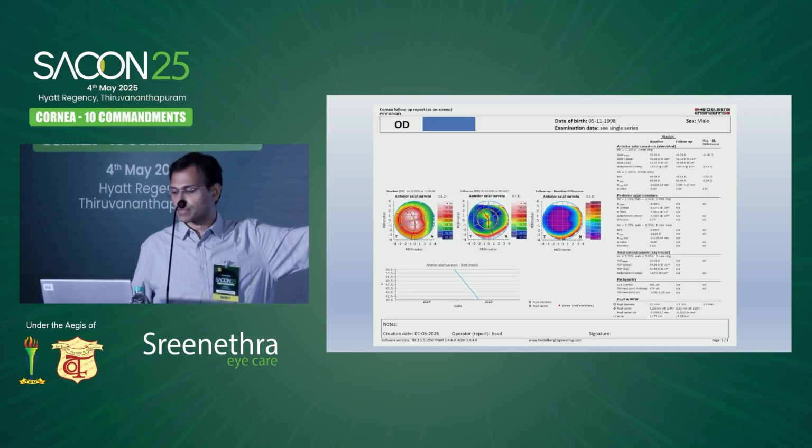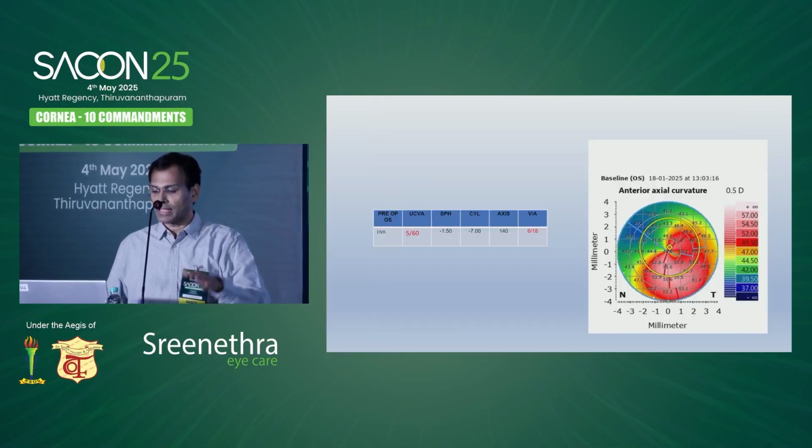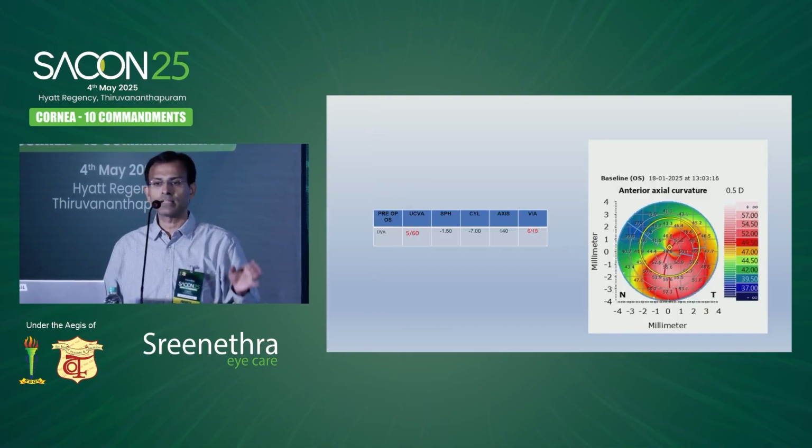K reading from 7, astigmatism from 7, it has gone to 4. So even in these cases, 360 CAIRS works. And in these types of cases, I do CAIRS with CEDA because of beautiful results. You see 5 by 60 improved to 6 by 18.